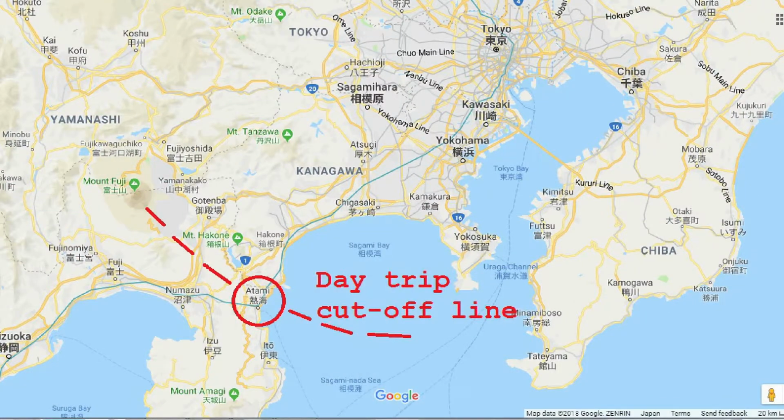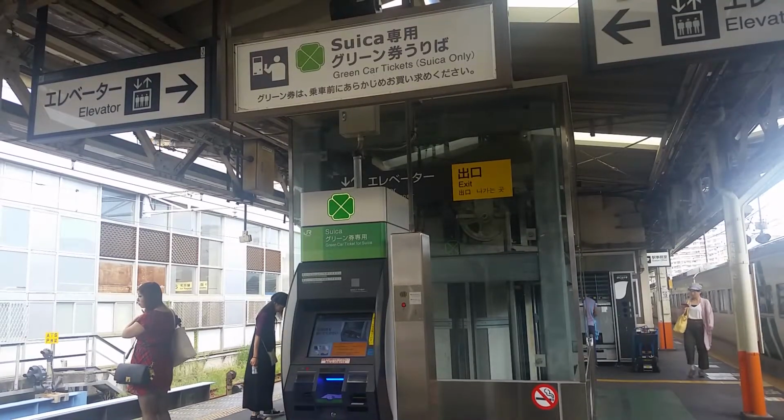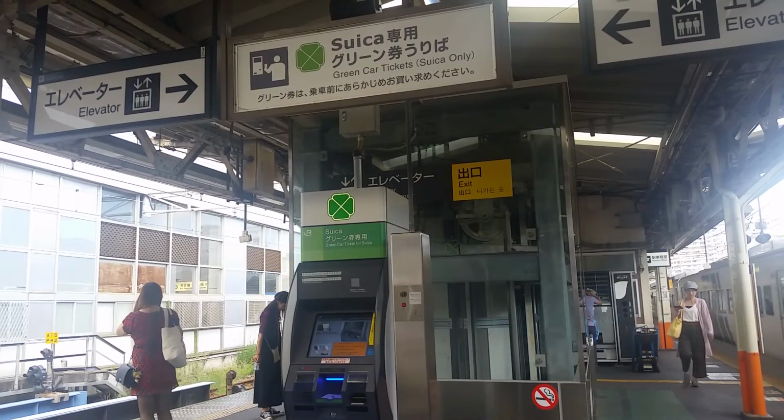Atami, by the way, is a great place for a day trip from Tokyo. It's about 90 minutes away. There's beaches, museums, and stuff like that. Since it was a holiday, I decided to buy a green car ticket for the last train.